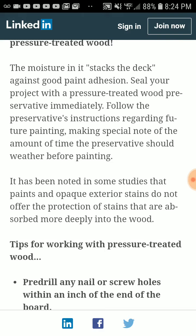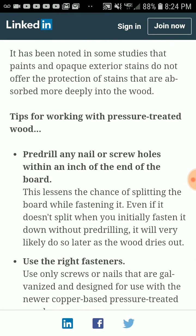Follow the preservative instructions regarding painting, making special note of the amount of time the preservative should weather before painting. It has been noted in some studies that paints and opaque exterior stains do not offer the protection of stains that are absorbed more deeply into the wood.